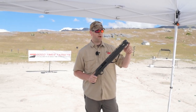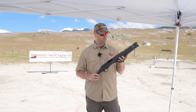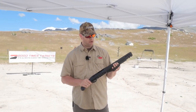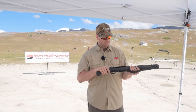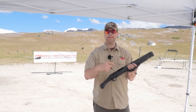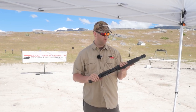It's got a 5-round tube magazine. It's a semi-automatic, self-regulating, gas-operated firearm. The gas-operated makes it a more reliable system. And self-regulating means you can use a variety of shells in there and it's able to cycle them all.